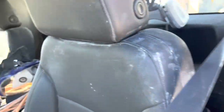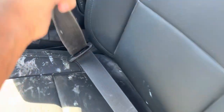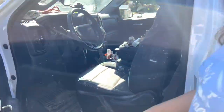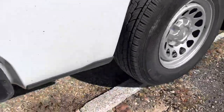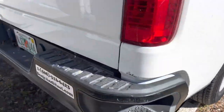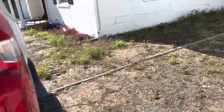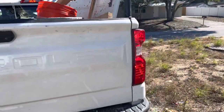Oh yeah, the seat belts. Click on that. It works. It's right there. Also, can you give it gas? They want to check the exhaust. The brakes. Okay, do it again. Pump it on and off.